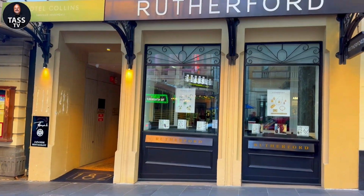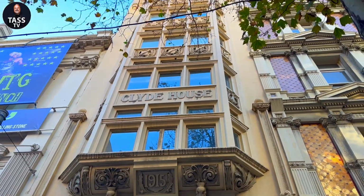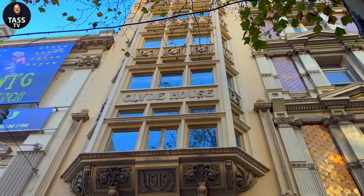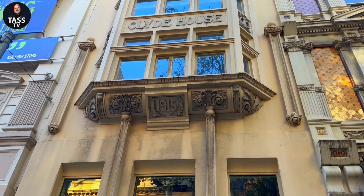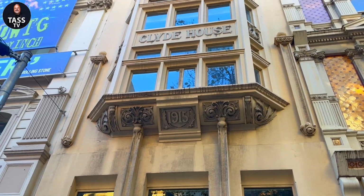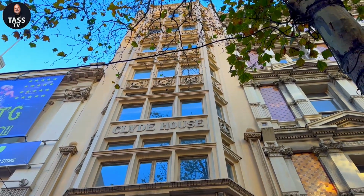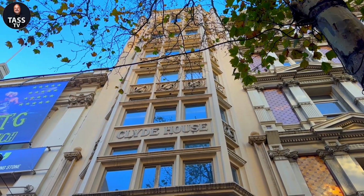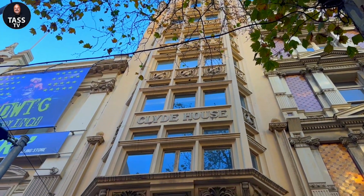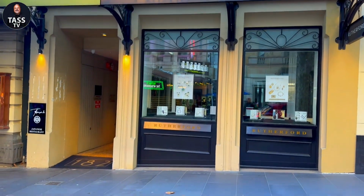182 Collins Street, Melbourne. Designed by the famous architect Nahum Barnett, who also designed the Princess Theatre and the Melbourne Synagogue. It was constructed in 1915 and it's called Clyde House, and this is the subject matter for today. In the early 80s it was converted into 55 service departments and ground floor retail shops.